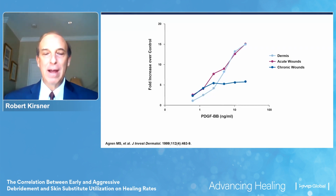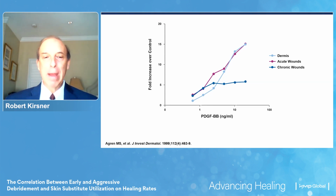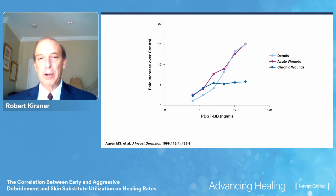They're much different, their characteristics are different, and they behave differently. One example of how they behave differently is if you try to stimulate those fibroblasts with something that normally makes fibroblasts proliferate. In this case, platelet-derived growth factor is used to stimulate the growth of fibroblasts. And there are three sets of fibroblasts that this graph is demonstrating. The one is just fibroblasts from dermis. So a biopsy is taken from normal skin, and the fibroblasts are taken from the dermis. The second is fibroblasts taken from an acute wound, and then fibroblasts taken from chronic wounds.